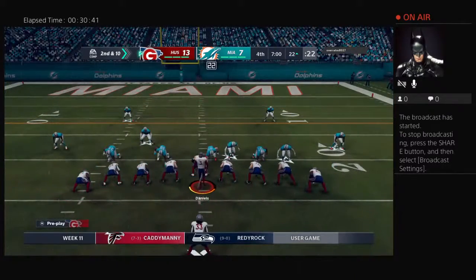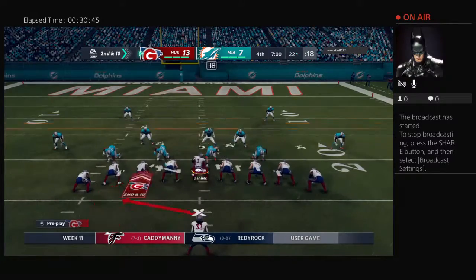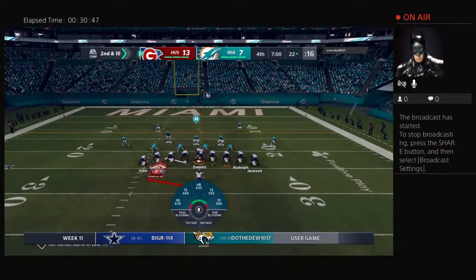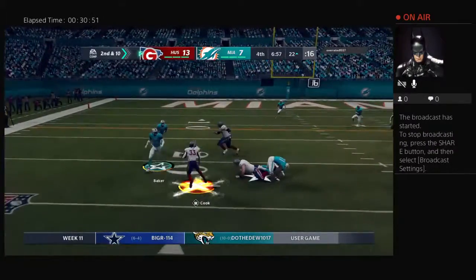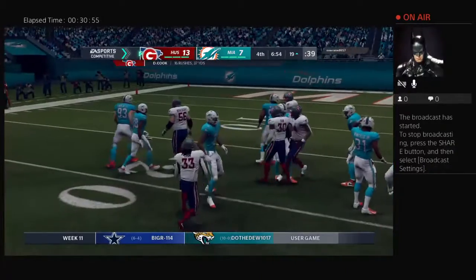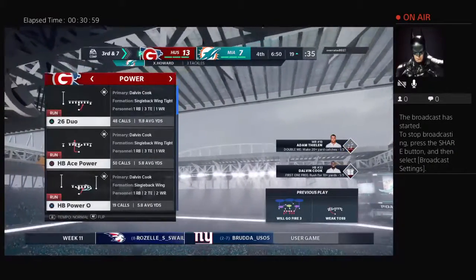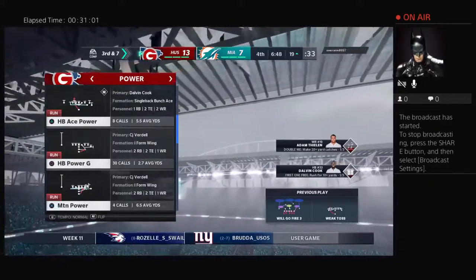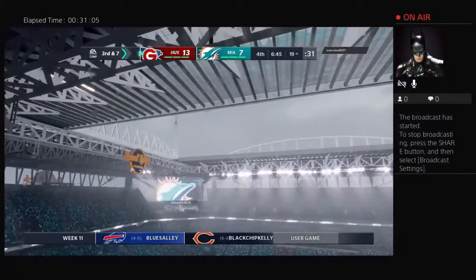So after the incompletion, 2nd and 10 from the 22. Another tote for the workhorse this afternoon. It's Cook. And he's taken down after a gain of 3 as they move it from the 22 to the 19. Brandon, all things considered, they have to feel pretty good about getting that type of a gain considering the blitz that they just had against them.